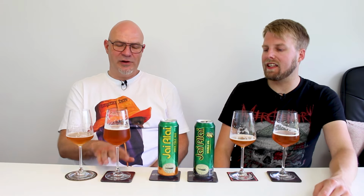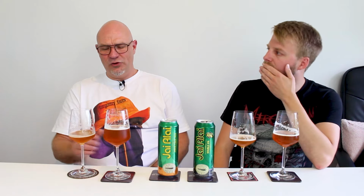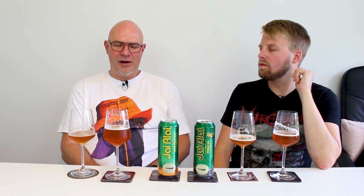Yeah, I agree. I agree on this one. I think I'll go 91 on this one. I'm a little higher. I really enjoy this kind of beer, and it's not so often you get it today. I really enjoy it because it's not that often I get a beer like this. And I think it's very well done. Yeah. So 91 for me.